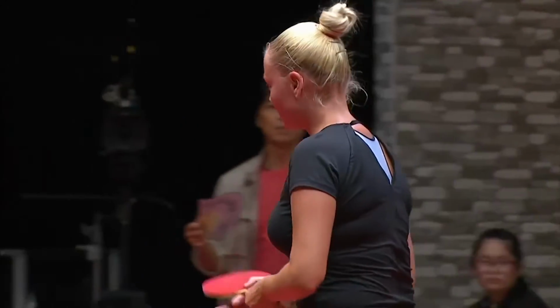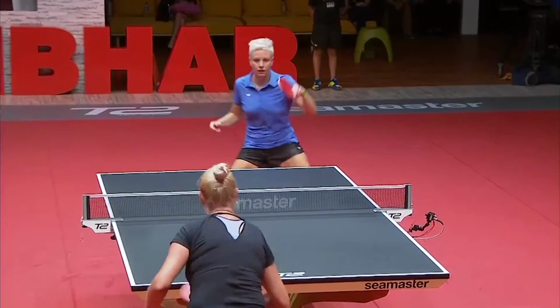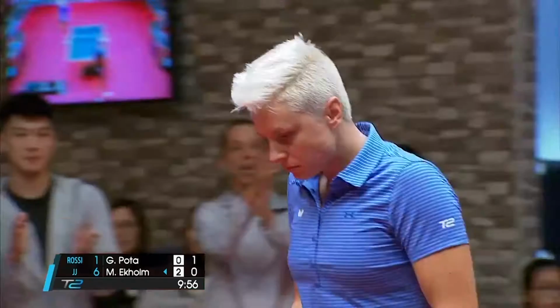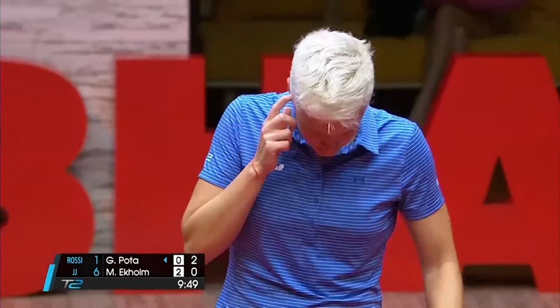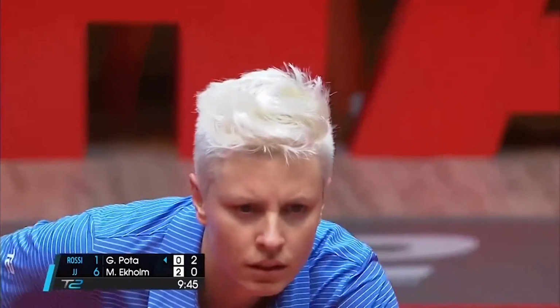Well, JJ did say play your backhand to Porter's backhand. In that case, it was an Ekholm forehand and it was dispatched by Georgina Pota. Might not be a good tactic to play to Porta's strength. It's important for Ekholm just to keep mixing the game. Not let Pota get into her rhythm.